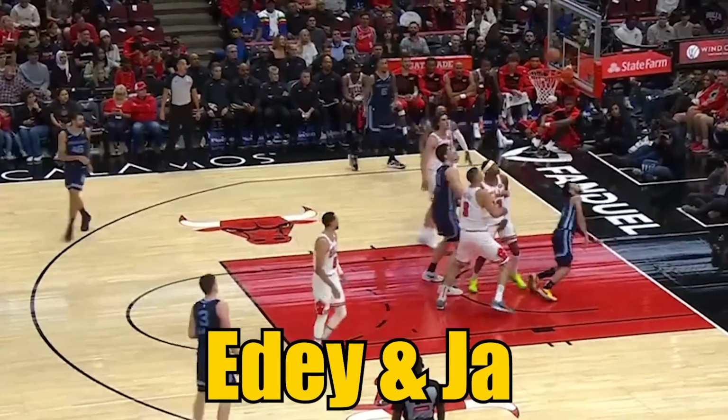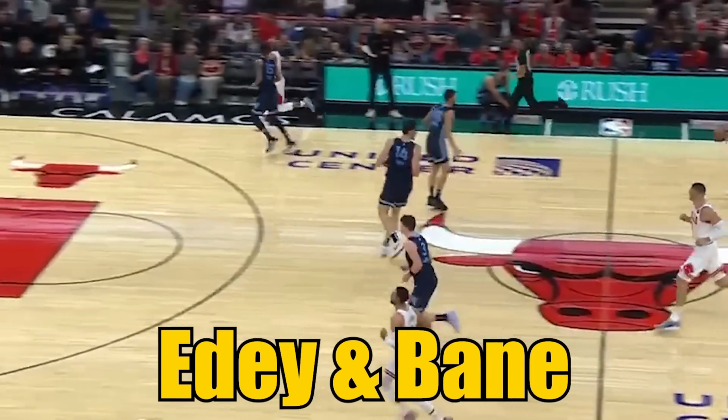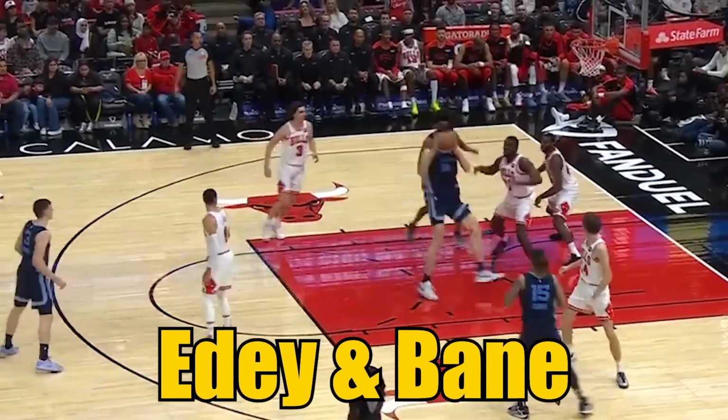They'll be able to dominate in the paint, control the glass, and create mismatches all over the court. I can't wait to see how these two work together. And I keep briefly mentioning Desmond Bane, but man, Edey is going to make life so much easier for Bane. Bane's an exceptional shooter, and having Edey down low is going to create so much space for him.